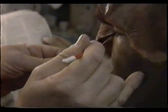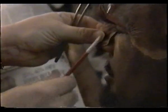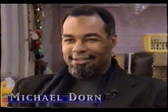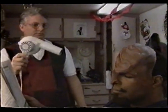The process of molding facial parts and gluing them to an actor's face is called appliance makeup. It can turn Michael Dorn into an angry Klingon aboard the Starship Enterprise. It's such a painful process, with the glue and all the stuff going on your face, that you're not a nice person after a while. And it was very easy for me to play Worf after the makeup process, because I hated everybody, especially my makeup artist.